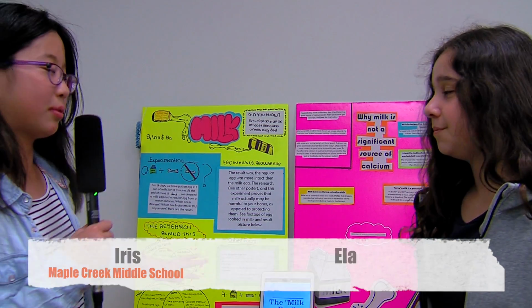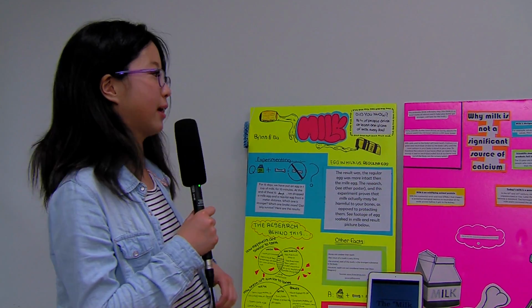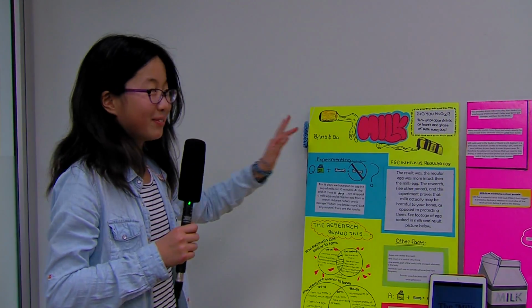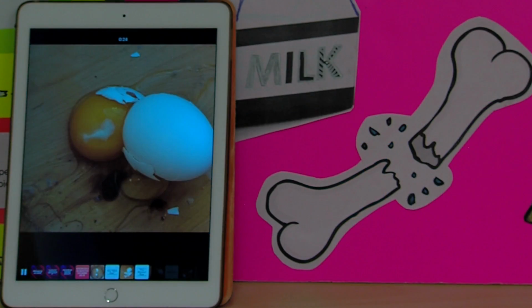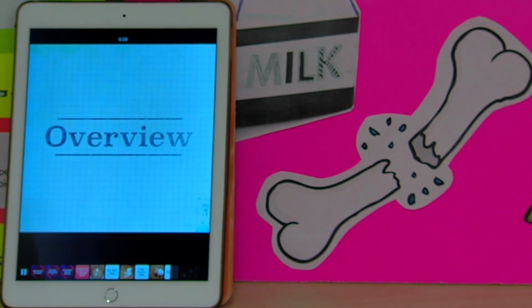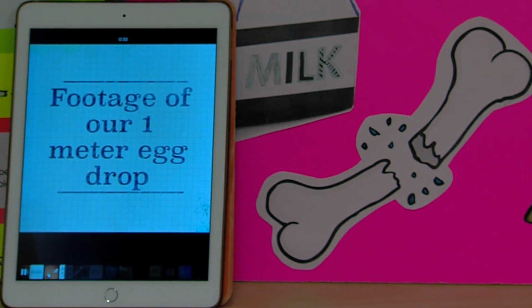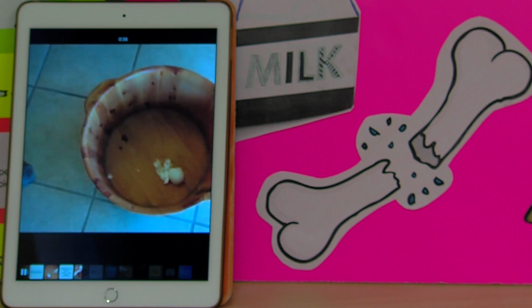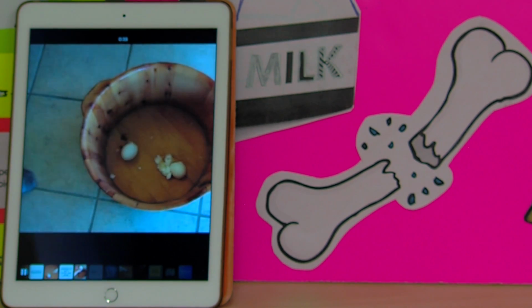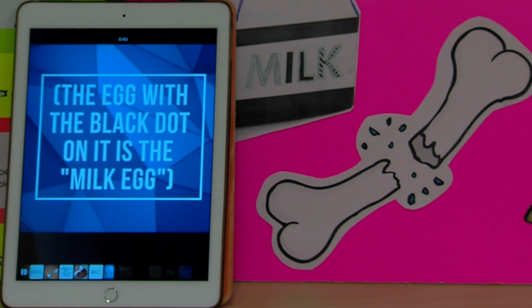Okay, so we did our project on why milk is not a significant source of calcium. So for our experiment, for 15 days, we put an egg in 1 cup of milk. At the end of these 15 days, we dropped a milk egg and a regular egg from a 1 meter distance. The result was that the milk egg actually broke more than the regular egg, so that kind of proves that milk is not really a good source of calcium.